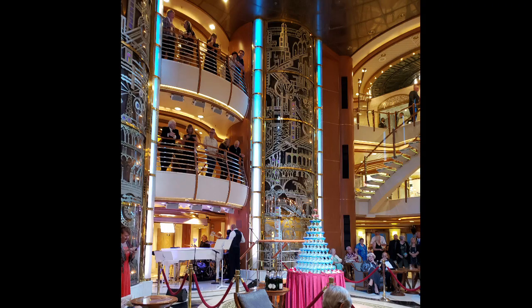Now, the first night that I watched this, I showed up a little early because I wanted to see what this was about, and I wanted to try to get a good seat. It does fill up rather quickly. Now, on the Sapphire Princess, it was held in the piazza on Deck 5. Deck 5 in that area is open all the way up, including Decks 5, 6, and 7. So people will be at all those different areas watching. But of course, most of the activity is going on Deck 5, so people want to be down there.